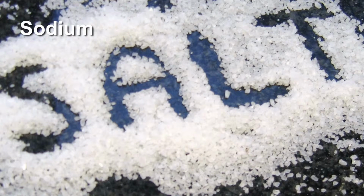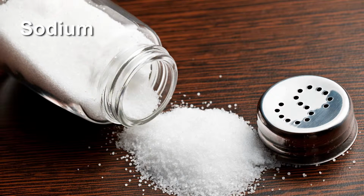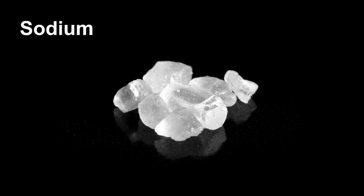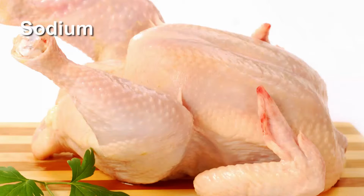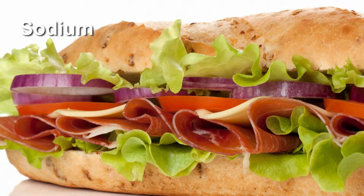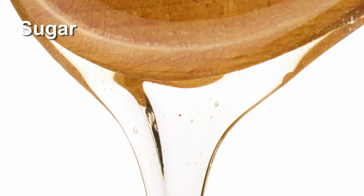Sodium. Sodium is an essential nutrient, but our bodies need very little of it. Most Americans eat too much sodium, which increases our risk of high blood pressure, heart disease, stroke, and other health problems. Sodium and salt help preserve foods, but the processed packaged and restaurant foods we buy often have much more than our bodies need. Unfortunately, you're going to find a lot of sodium in cured meats, pizza, poultry, canned soups, and more.